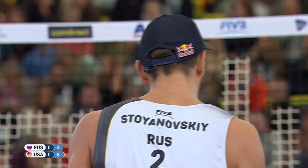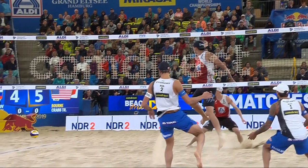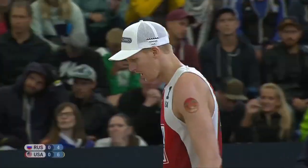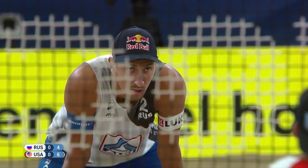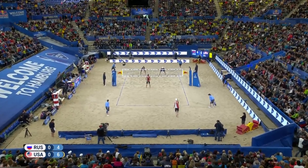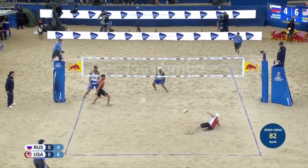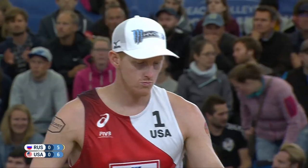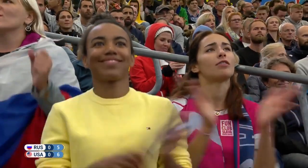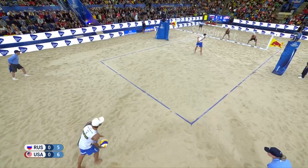Stoyanovskiy still not getting his way at the net, which is what we had thought would happen. A rip of a serve by the United States, and Stoyanovskiy really passes a bullet as well. The only difference is he ends up hitting that ball wide. Here's Troy Bourne, now 30 years of age, residing in Redondo Beach, but originally from Honolulu in Hawaii. Stoyanovskiy finally gets his cross-court spike to work. And again, the USA just do everything they can to keep this youngster, Stoyanovskiy, 22 years of age, out of Moscow, out of the game.